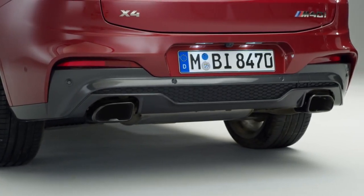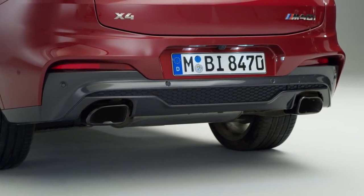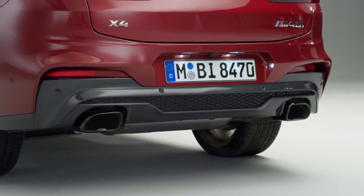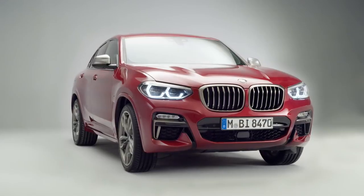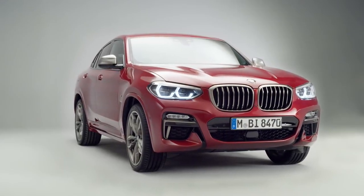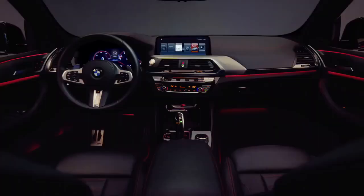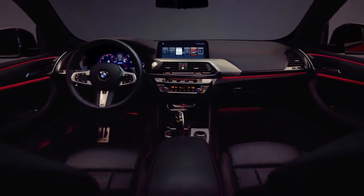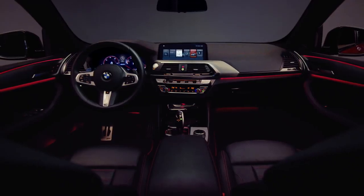The top-of-the-range drivetrain for the all-new BMW X4 is the established 3-liter petrol engine with 360 horsepower, which has been optimized for slightly increased torque. Naturally, the interior offers a number of attractive changes as well, the inviting ambient lights package to begin with.